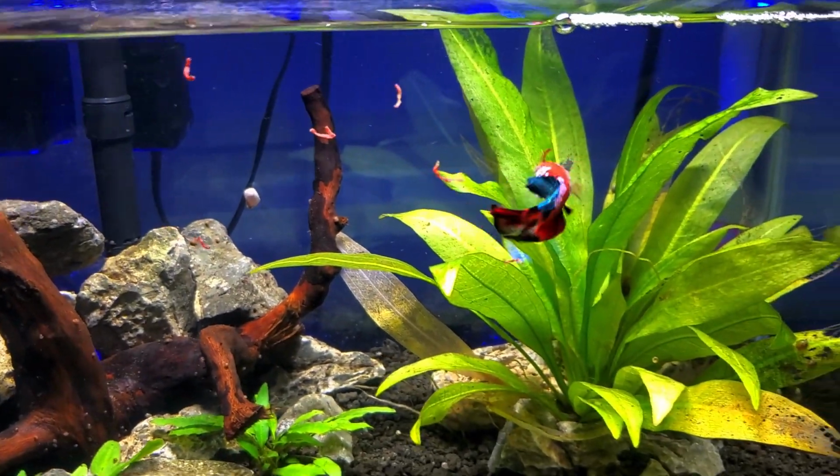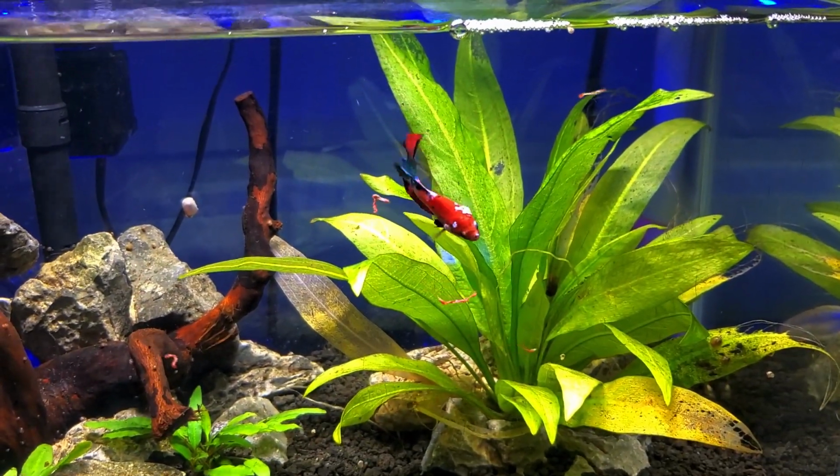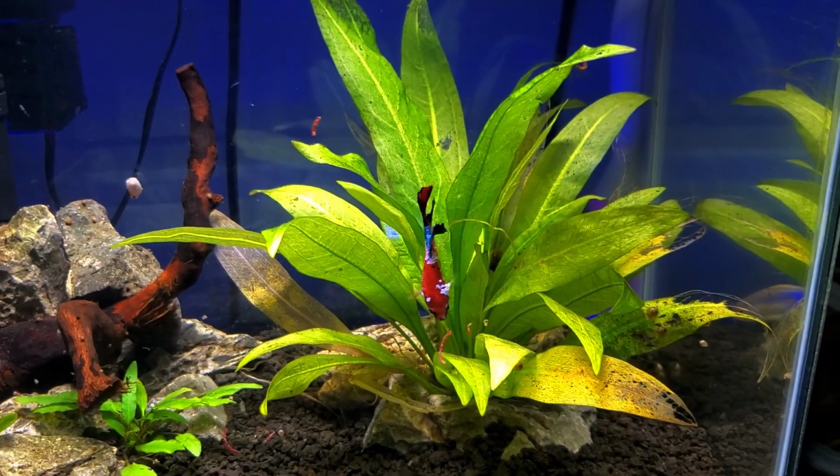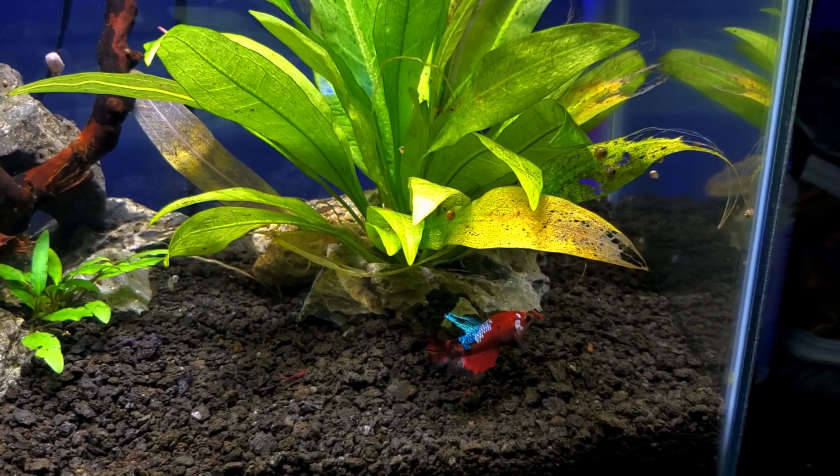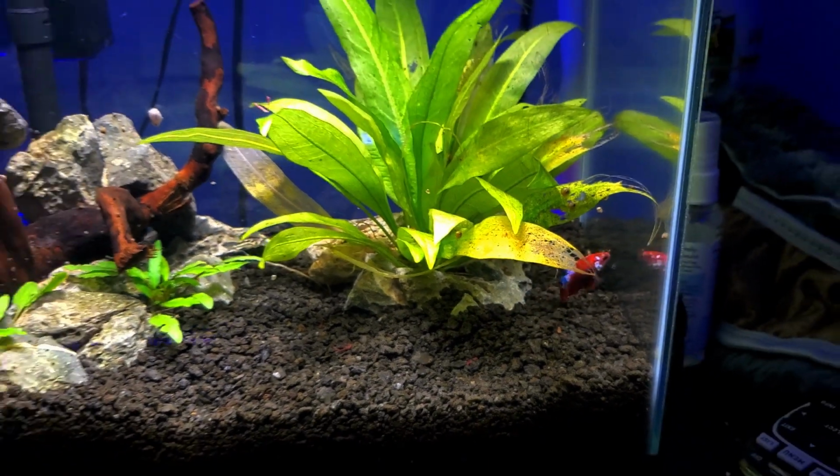Oh, got it. Look at that. And this guy, of course, he'll probably get a little bit bigger than this. Not too much bigger. He's gotten pretty much all of his color that he's going to get, but man, I'm freaking loving this tank now.